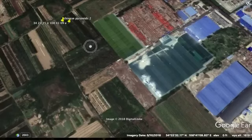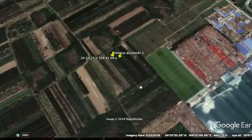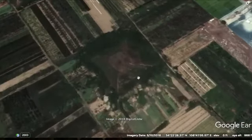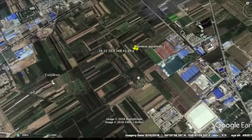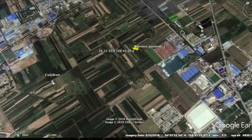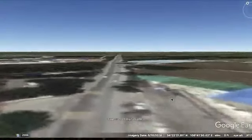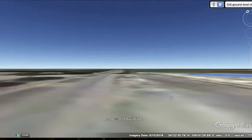And now we can see that we probably have pyramids like this all over that are undiscovered, especially in mountainous areas and overgrown forested areas. Now Google does not allow us to put the little man on the road here in China, which I think is unfair.